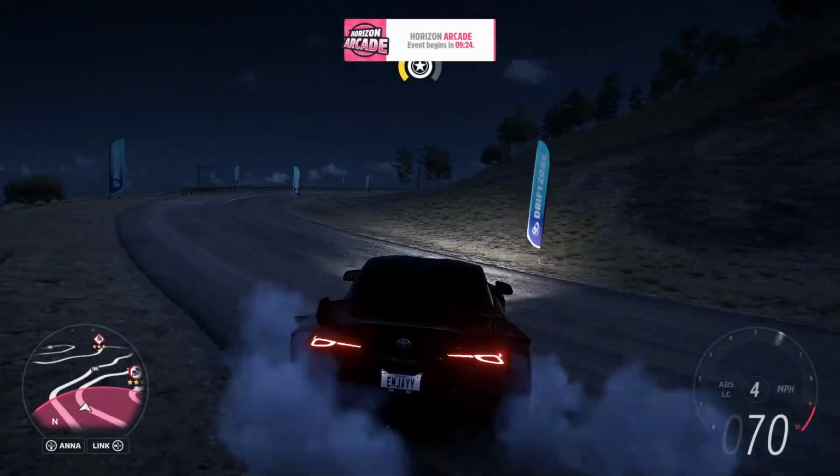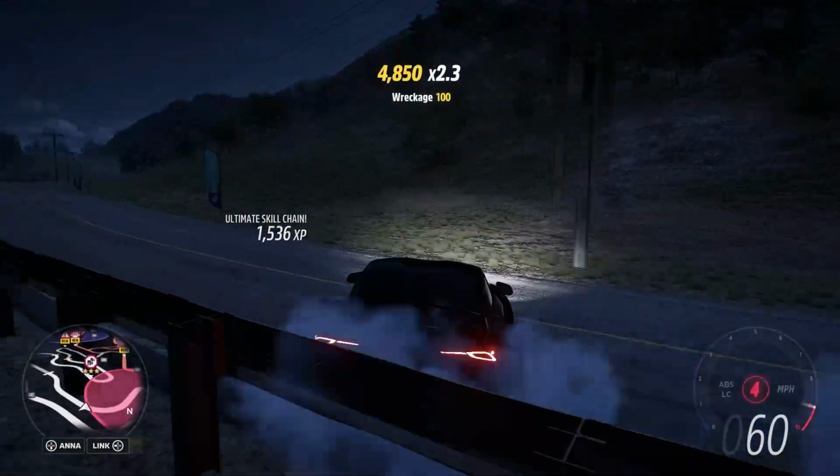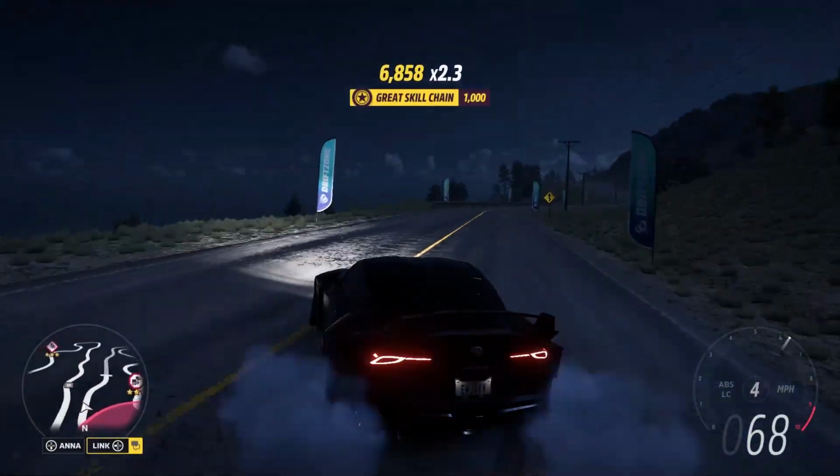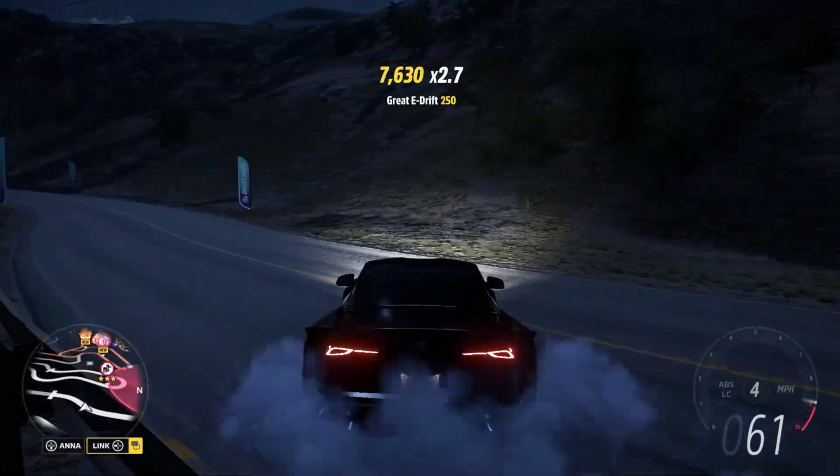So today we're going to be going over the top 10 best sounding cars in my opinion in Forza Horizon 5. And of course, let me know what your favorite sounding cars are in the comments. And also don't hate me because I did not include the Mark IV Supra on this list.